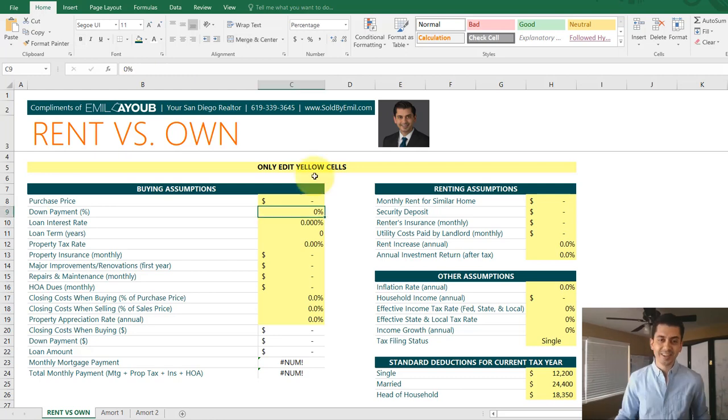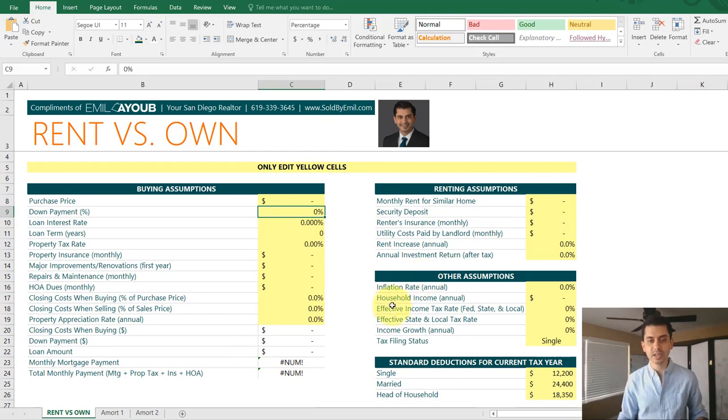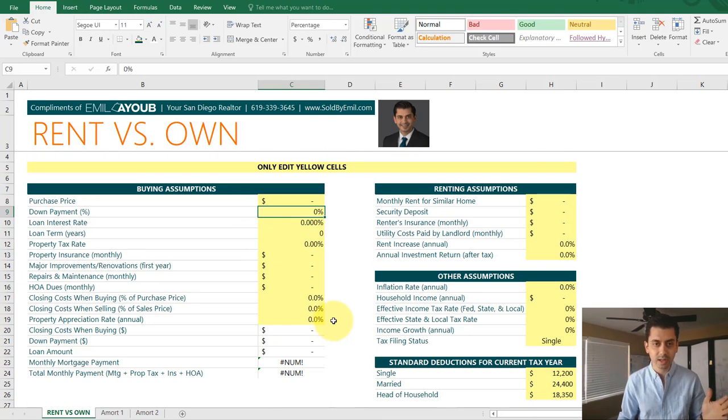Let's find out. All right, so the first thing you're gonna notice is that this notice here on the top says only edit the yellow cells. So you'll see a lot of the cells are yellow. These are the assumptions that you're gonna enter, and then everything else auto-calculates. So don't mess with any of the white cells, only edit what's yellow.